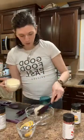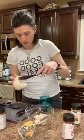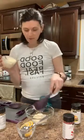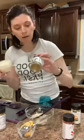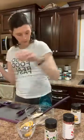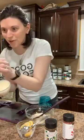So before you guys jumped on the video, earlier I pre-measured, so I put almost a cup of mayo in this bowl. So I'm gonna use half of it to prepare the creamy potato salad mix, and the other half, oops, where did I put that bowl? The other half will be used to make the Big Burger sauce.